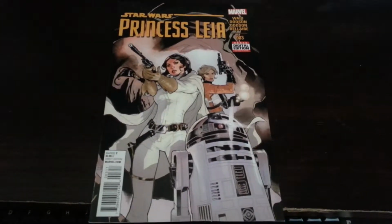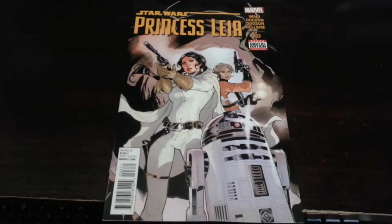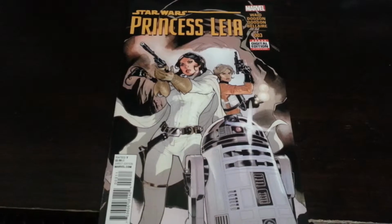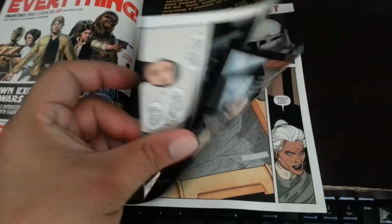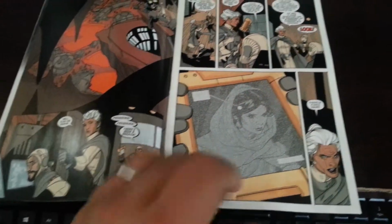And finally, Marvel is usually the top dog for me, but not this week. I only got 2 issues from Marvel and a little extra. Star Wars Princess Leia issue number 3. It's a nice little story. It's okay. It's interesting. Different from the Vader series and the regular Star Wars series.